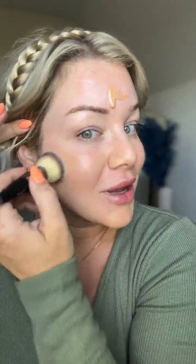If you like some coverage for the pool, or a little coverage with SPF, our BB cream and tinted moisturizer by Celestia is really good. Again, if you just comment match, I can send you the links. I am using the medium tint of the tinted moisturizer. If you get dewy and oily in humid environments, I would go with the BB cream. If you don't, you could go with the tinted moisturizer. Both are really fantastic, and I love them both for different purposes.